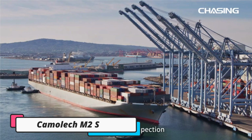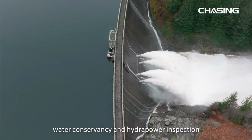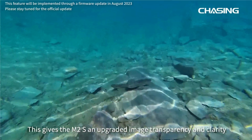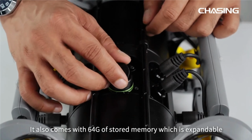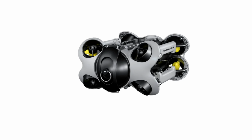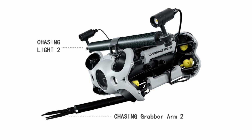Number 4. Camac M2S. The Camac M2S is a high-quality underwater drone designed for professional divers, underwater photographers, and tech enthusiasts. It offers 4K video resolution, superior image quality with over 24 MP, and is compatible with GoPro cameras. The drone is specifically designed for the chasing drone model, ensuring optimal performance and ease of use. It is safe and non-toxic, containing no high-concern chemicals, making it eco-friendly. Originating from mainland China, the Camac M2S reflects the high-quality engineering and attention to detail of Chinese manufacturers.